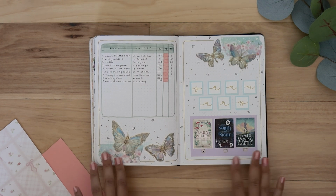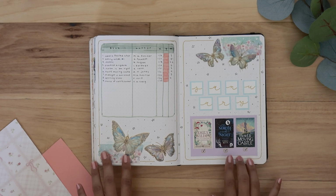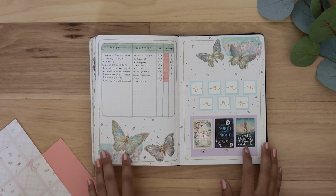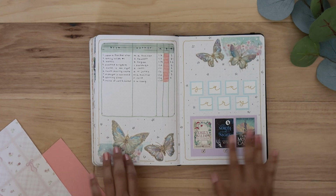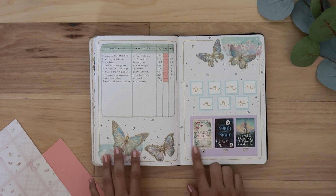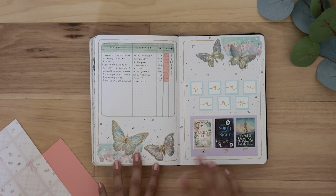And now we're moving on to my monthly setups, starting out with January. I think this is the only one I didn't put in a video. Actually, maybe I did put this one in a video. Honestly, I don't remember. But I feel like the rest of the monthly spreads follow a similar format. I like to pick a little bit of a theme with different washi tapes, papers, and stickers. I like to keep track of my TBR. January is the only month that I read all 3 books, but that's okay.